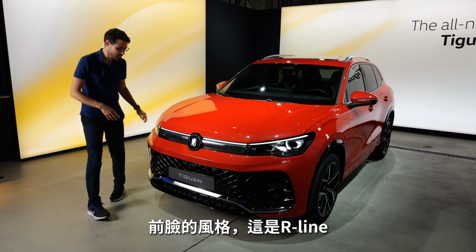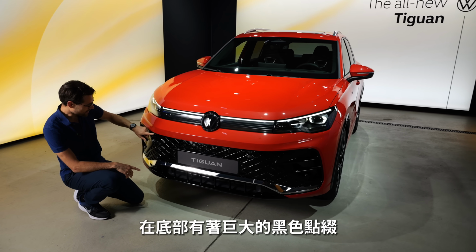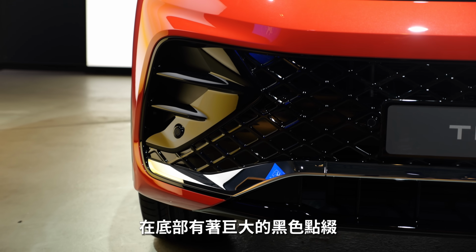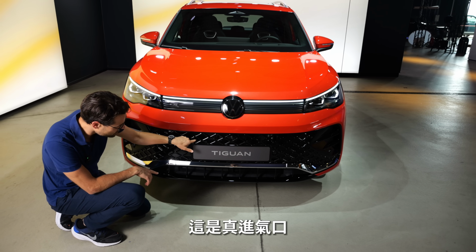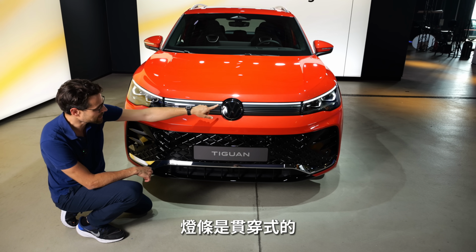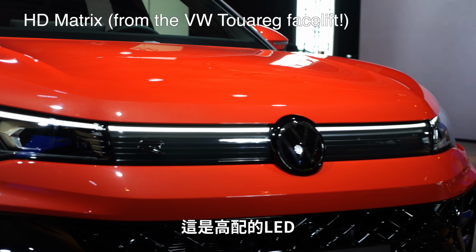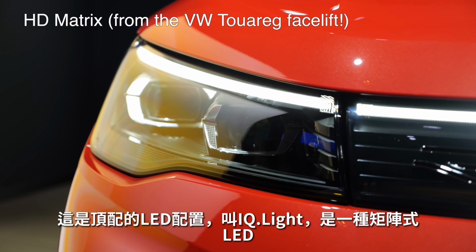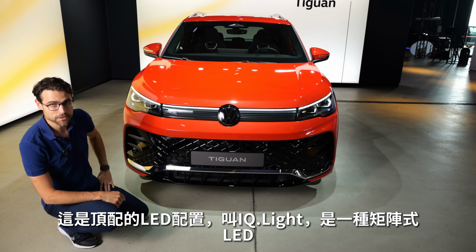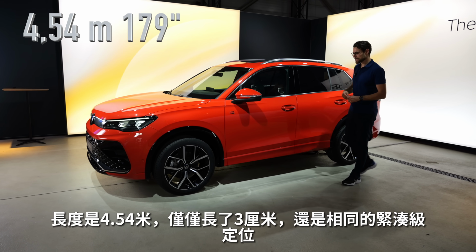In the styling in the front, this is here the R-Line, it's a sporty model. It has a lot of huge black accentuations in the lower part here. You can see also how the grille is formed here. This is the real air intake, by the way. The light strip goes all the way across when it has one of the higher trim LEDs. This is here the highest LED trim, the IQ Light. It's the Matrix LED.